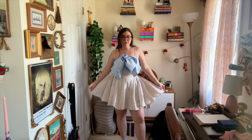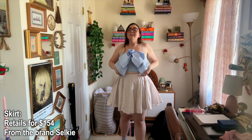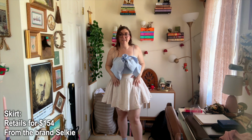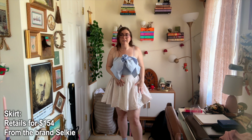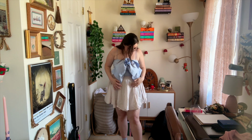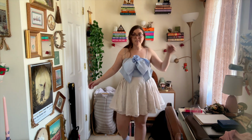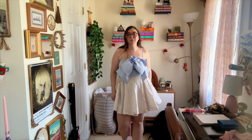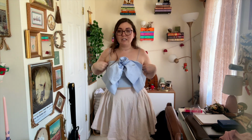Let's try it. Okay, so here's this look. Obviously the skirt would need to be ironed if I was gonna be wearing it, but it is tight. Like, I'm not sure I could actually sit down. I would need to for sure size up. If I realized this was Selkie, I probably would have sized up. I just didn't realize when I ordered it. Yeah, I mean, it's fine. I keep trying little tennis skirts like this and I just never like them, so I'm not sure why I keep trying them.